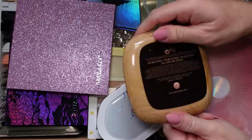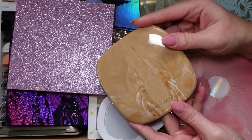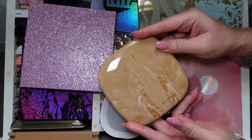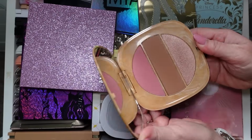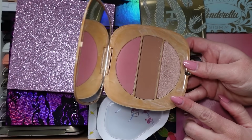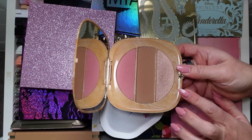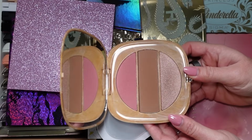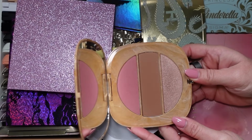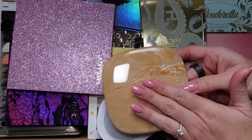This one from Marc Jacobs is the Tantalize Glow. Just had this conversation when I did the second highlighter drawer. Marc Jacobs is no longer a beauty brand. Waiting for them to come back. Haven't seen it. This is a blush, bronzer, and highlighter. I used this the other day. Highlighter is absolutely stunning. Blush is cute. Bronzer, too pale. As much as I want to keep this, I think I'm going to pass this on. Yeah, I'm sure I have a friend that wants this. So gonna pass this on to a friend.